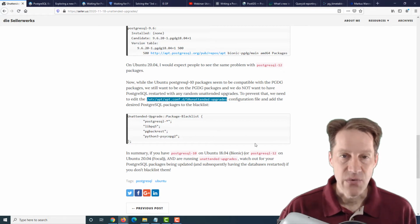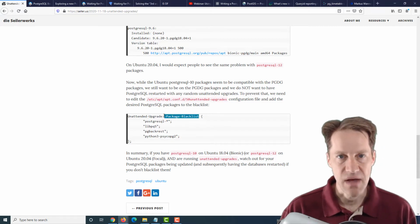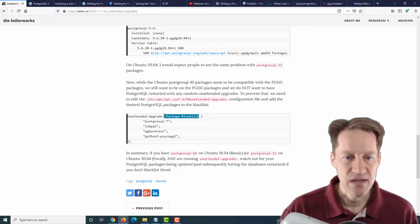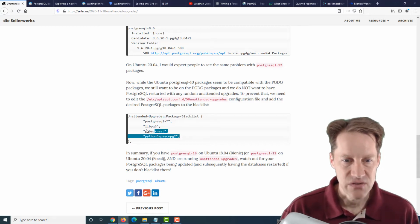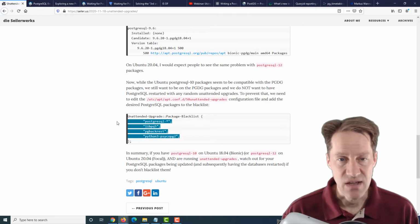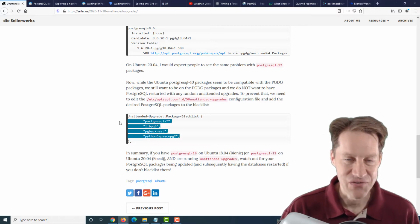So how he advocates getting around it is to add the Postgres packages as a blacklist, so they're not going to be installed using an unattended upgrade method from the Ubuntu package repository. And basically you blacklist all the different packages that you're using that are Postgres related. So definitely, if you use Postgres on Ubuntu, I would check out this blog post and follow the practice that he highlights here to make sure that your Postgres versions don't suddenly upgrade themselves one evening.